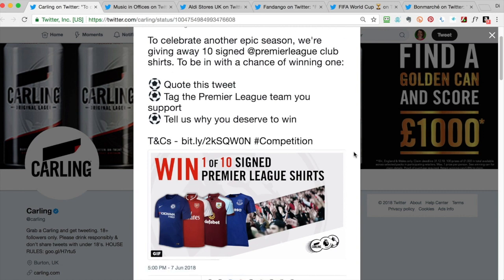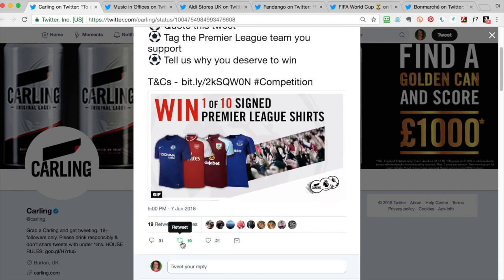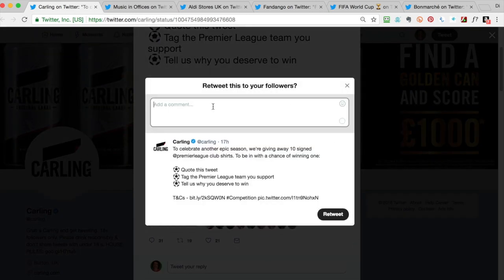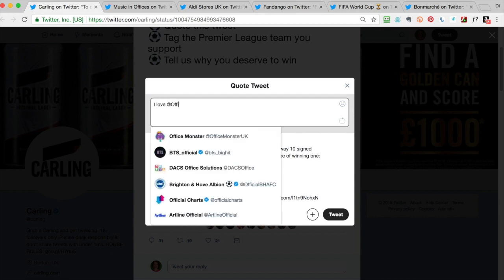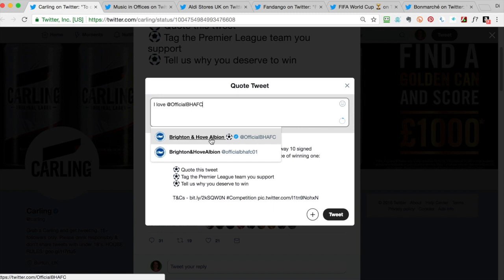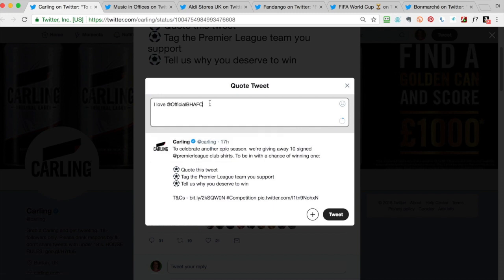Right, let's enter this one then. So to quote tweet, click on retweet and then add a comment at the top. Okay, so I'm going to ask for a Brighton and Hove Albion shirt because, well, I support Birmingham City, but they're not Premier League. So make sure you're tagging in the right account. There, official BHAFC. So I've said the team I support, why I want to win. I've also added a little creepy line at the end, thanks for the great comp, Carling, just to make sure they see it in their mentions.